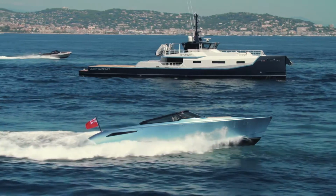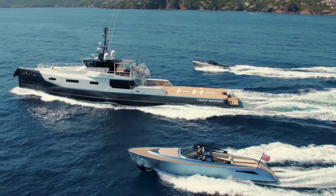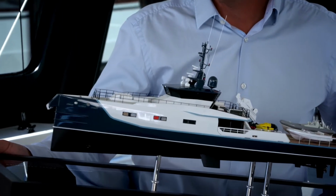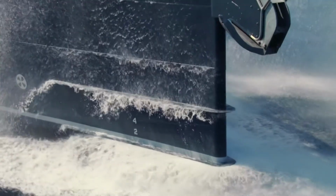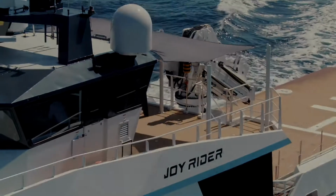She has a great range. She can easily cross the Atlantic at 12 knots. If you look at the bow, it's very fine entry. And actually it's the X-bow concept, which means that it reduces vertical accelerations. And that's when you hit a wave, it's really harsh. It reduces that by 70% compared to a conventional fast boat.